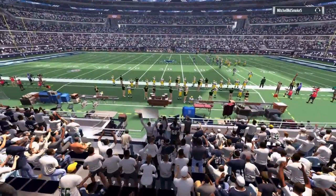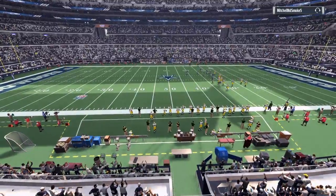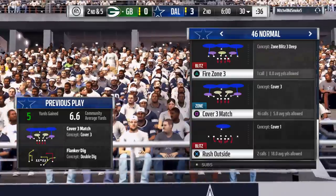With Charles Davis, I'm Brandon Gaudin. 2nd quarter about to get underway with the Packers in possession of the football. They've got a 2nd down at 5 here to start things out.